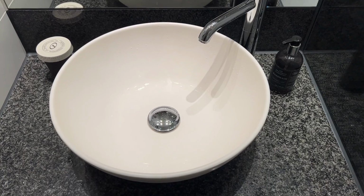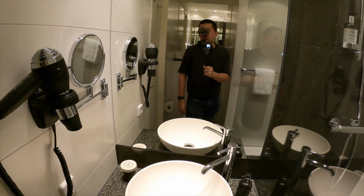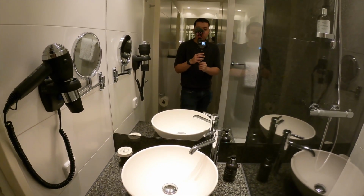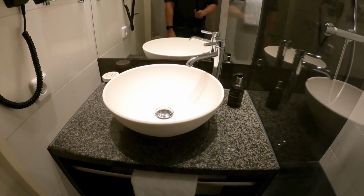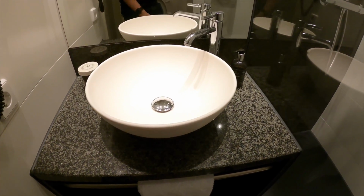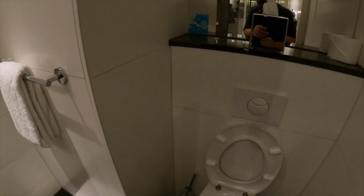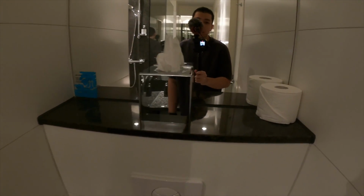So as you can tell, there are no toilet amenities like a toothbrush, dental kit, other vanity kits. They are not available. So remember to bring your own ones or purchase at the mall, which is just next door. And this is the hand towel over there. And behind me would be the WC area, nothing special. And you can have some tissue paper as well as the toilet roll over here.